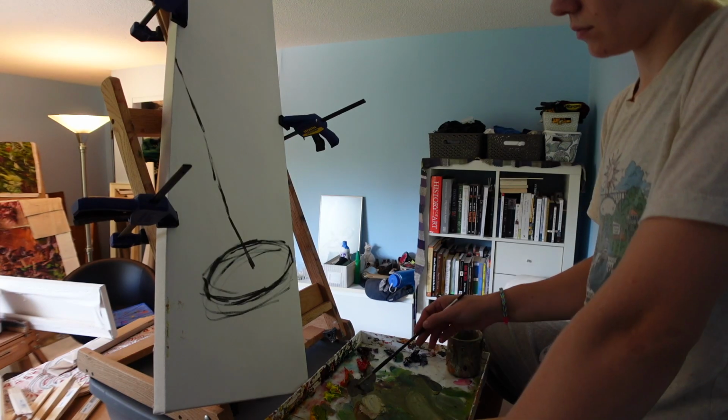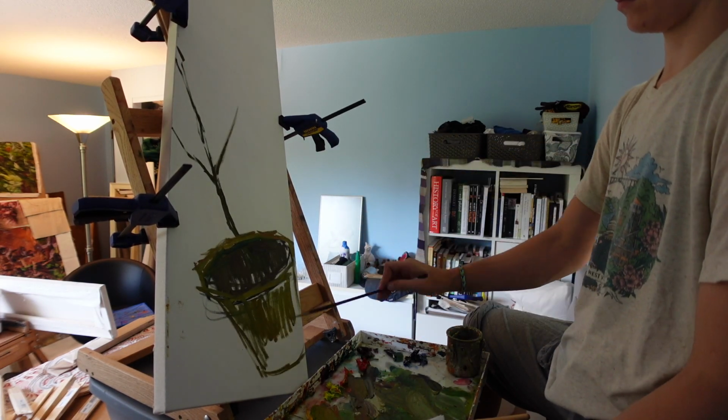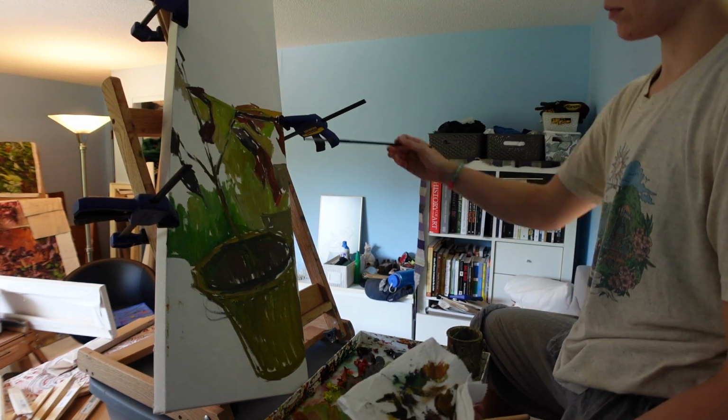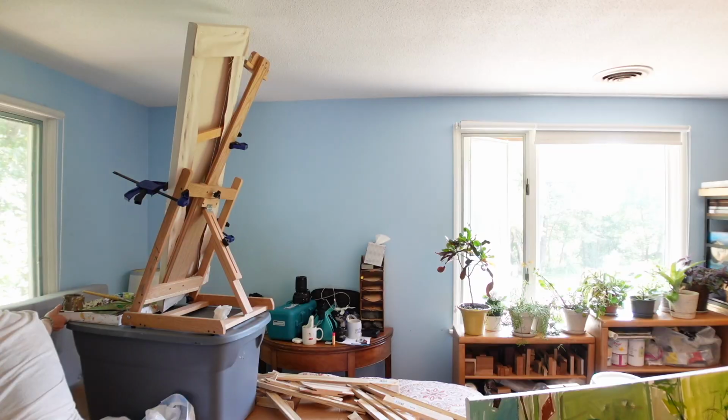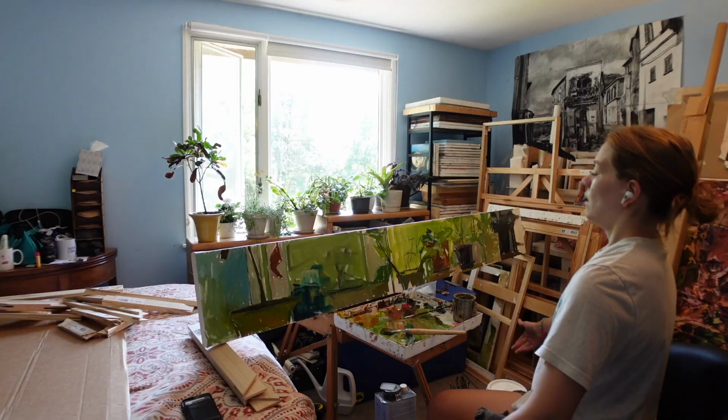I love this kind of little problem solving that making art brings out of you. There are the simple problems, like how do I get rid of the parts of the composition that I don't like? And they have simple answers like turn the canvas on a diagonal. But then, of course, there are the much more complicated problems.